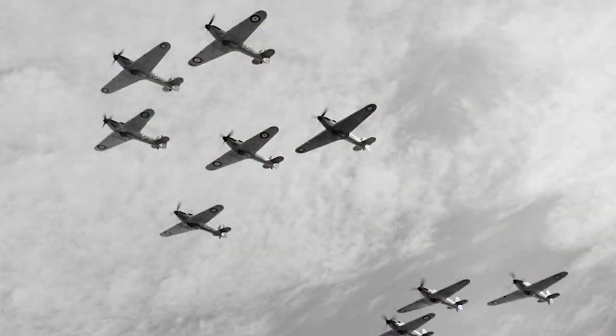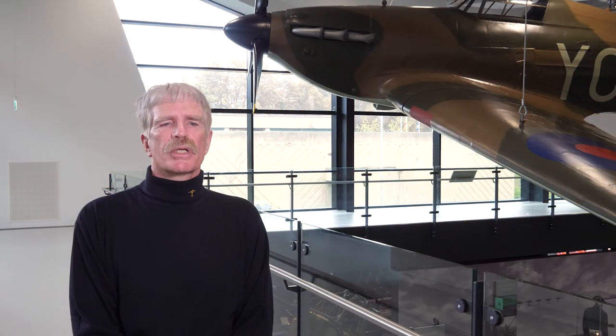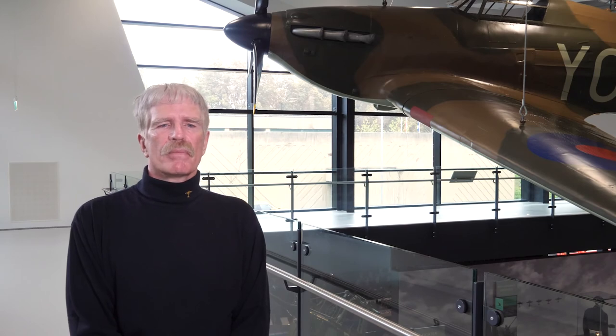But the Hurricane had limitations to development as a frontline fighter, mainly due to the thickness of the wing. It would therefore go on to be a multi-role combat aircraft. Now the wing meant that no matter what power you put on the Hurricane, and I've flown two with considerably different power, they're still basically the same speed. You can't get them going very much faster. But it was immensely strong.